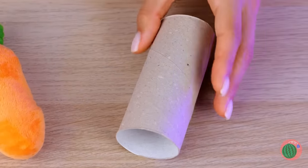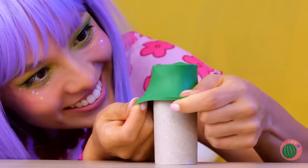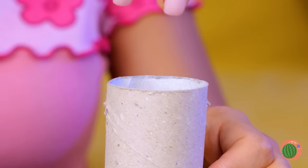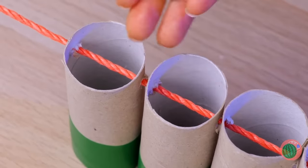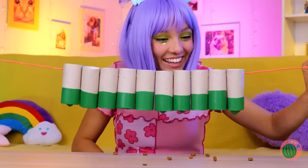Carrots are really more of a rabbit thing. Take a TP roll, cover the bottom. Put a string through it and add a few more. Fill up with treats and give to your dog.